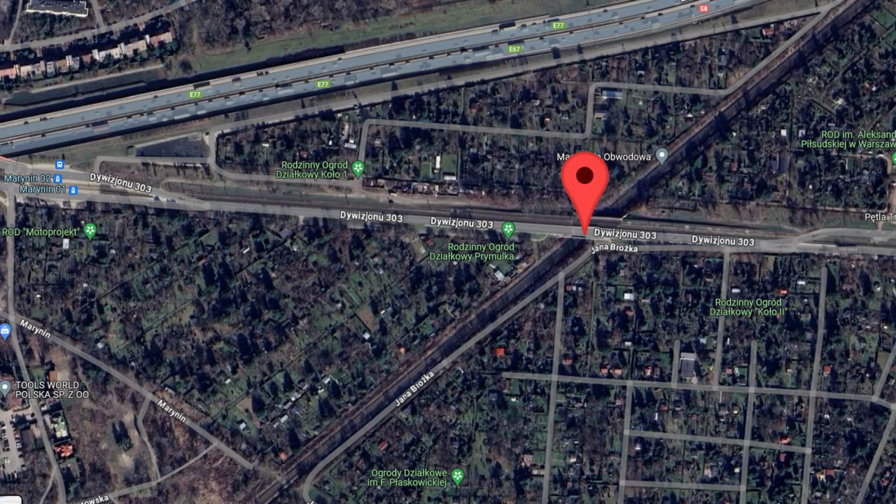Where was I? There are 6 allotment gardens here. Koło 1, Motoprojekt, Prymułka, Piłsudskiej, Koło 2, and Płaskowickiej.